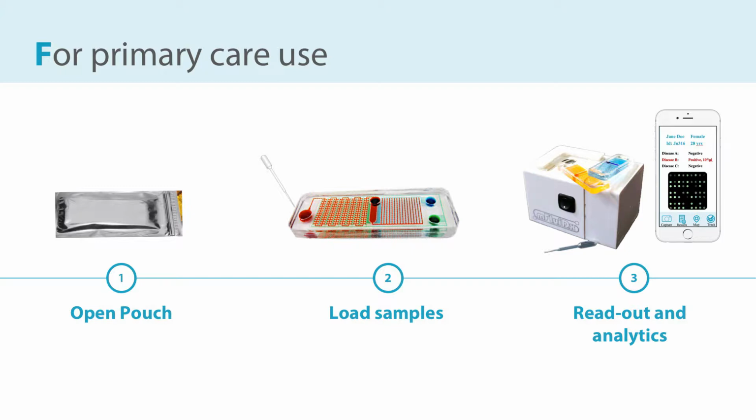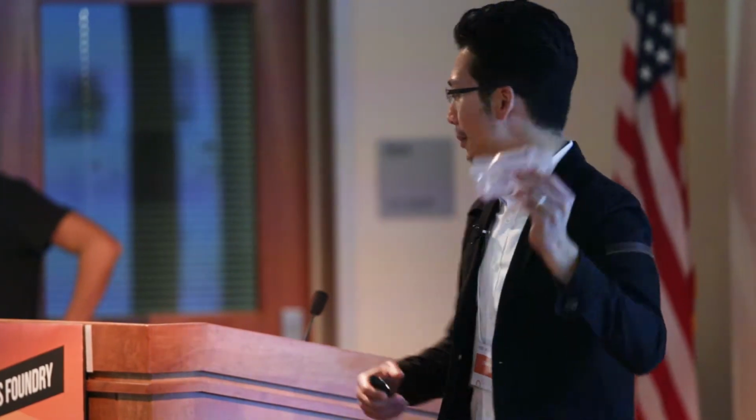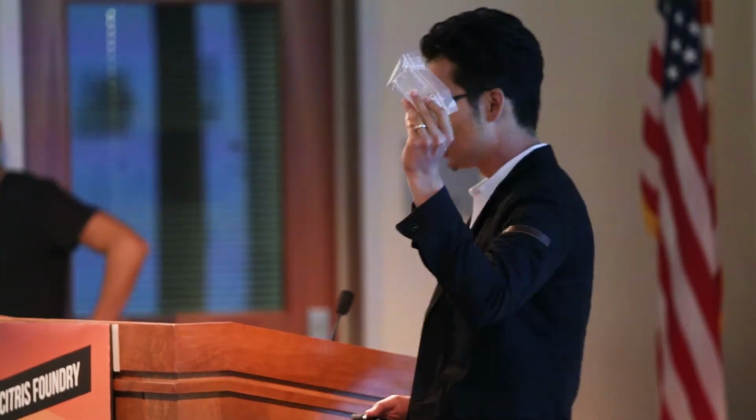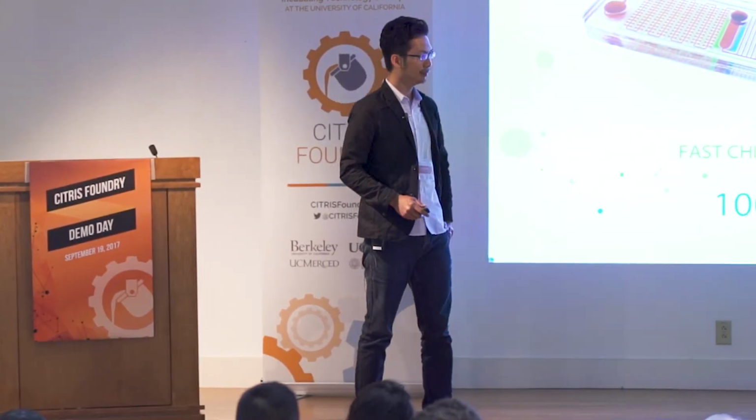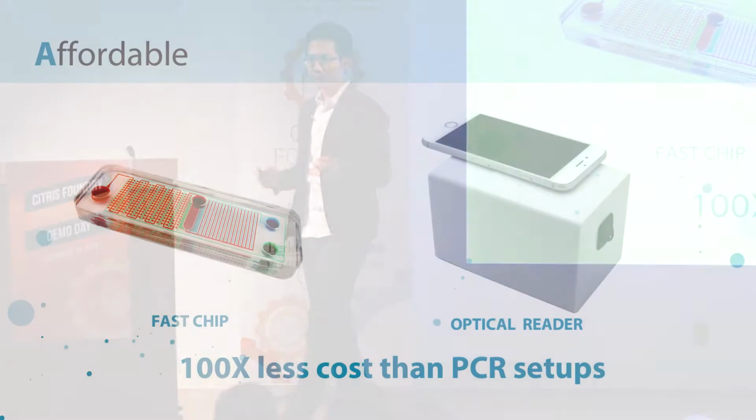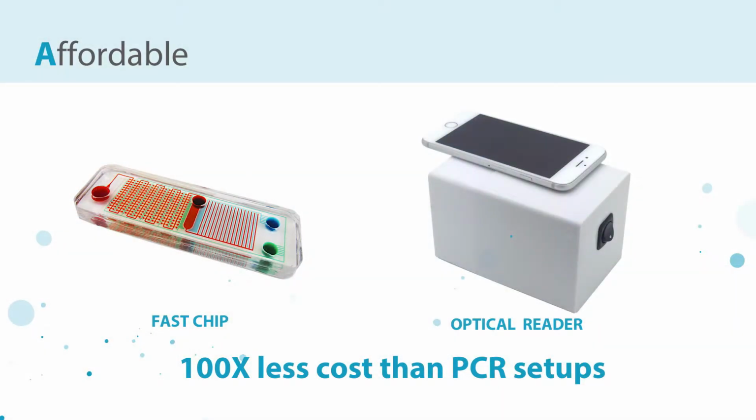The user protocol is very simple. You simply open the pouch. This is a chip. It's very small. And then you put the samples in. Then you put this chip into an optical reader. And results are analyzed automatically. We plan to make this chip 100 times lower cost than the current PCR solution.